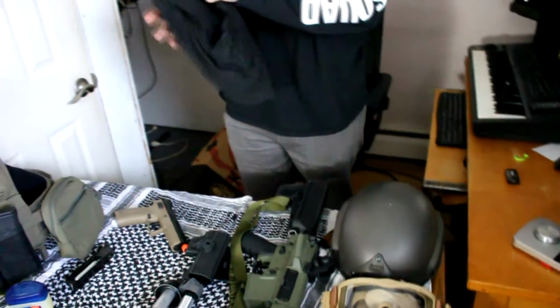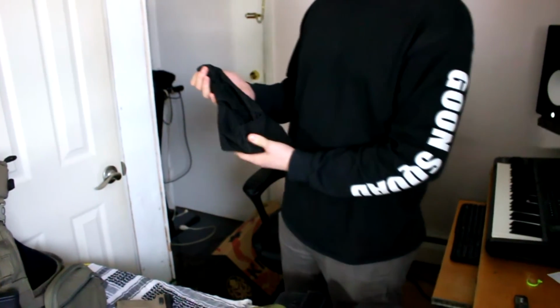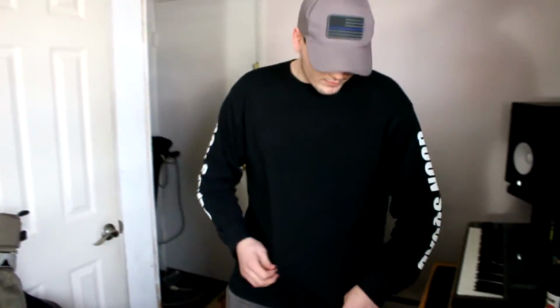Got our balaclava, whole Goon Squad reps it. We like to go stealth, ninja action, with the black shirts, long sleeve, balaclava, can't go wrong with that. We're not visible, low visibility.